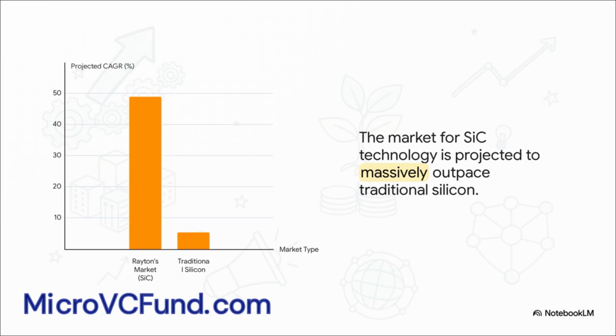And if you're wondering why an investor would jump on this, just look at this chart. The old-school silicon market, it's growing at about 5% a year. That's fine. But the specific market Rayton is in, it's projected to grow at a mind-blowing 49% per year. That's the kind of explosive hockey stick growth that venture capital is built on.